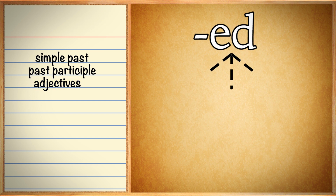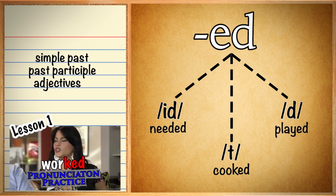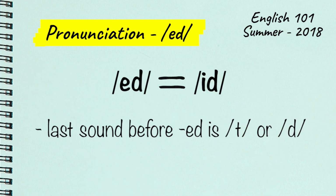And remember, there are 3 different pronunciations of ed. id, as in needed, t, as in cooked, and d, as in played. And last time we focused on the t pronunciation, so this time we're moving on to the id. You might be thinking, how do I know when ed is pronounced id? Good question. And the answer is when the last sound before ed is t or d.